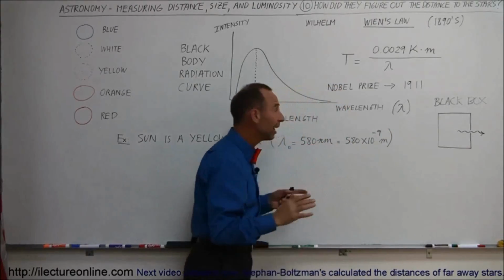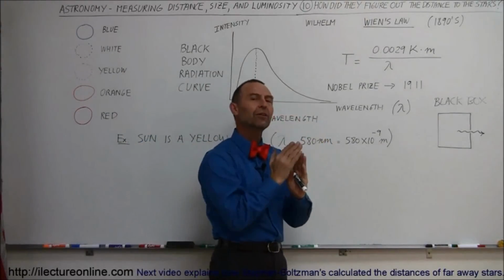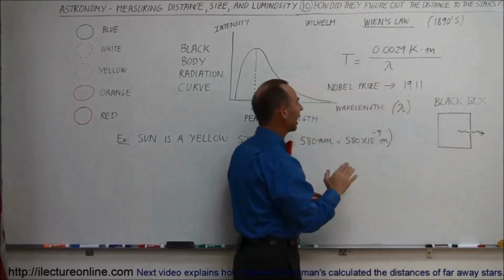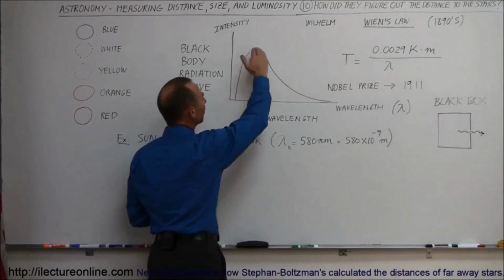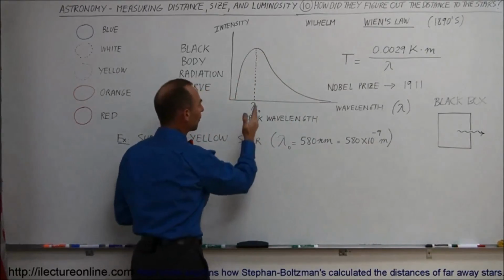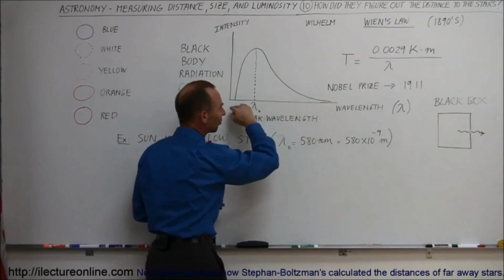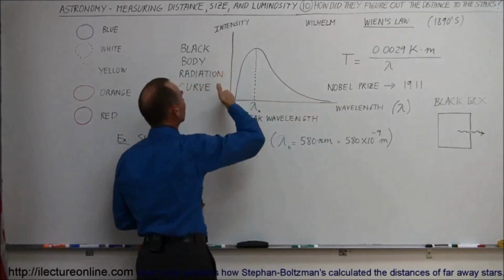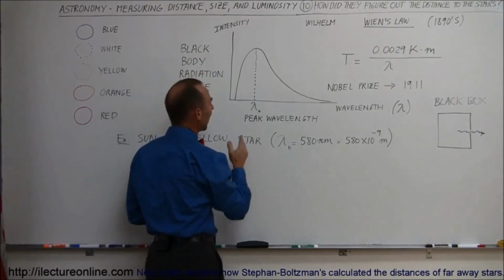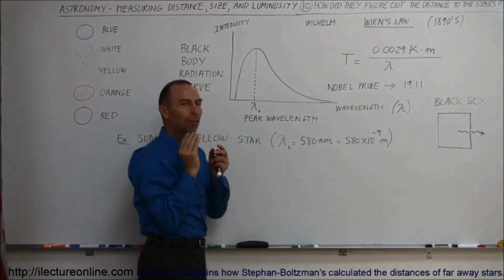And he also realized that the distribution of the radiation, because it wasn't a single wavelength of radiation coming from the box, it was a distribution of wavelengths. And the distribution looked like this. And this is what we know as a black body radiation curve, where some of it has smaller wavelength, some of it has bigger wavelengths. So the bottom axis here is wavelength, the vertical axis here is intensity, so we call that the black body radiation curve.